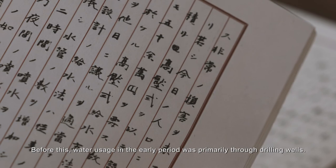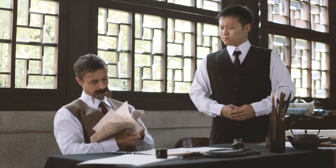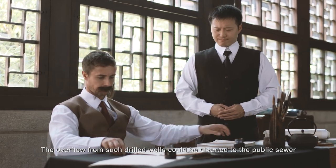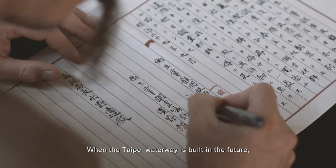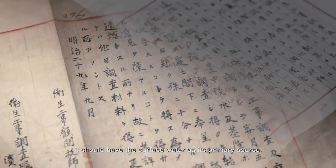Before this, water usage in the early period was primarily through drilling wells. The overflow from such drilled wells could be diverted to the public sewer to dilute the sewage. When the Taipei Waterway is built in the future, it should have the surface water as its primary source.